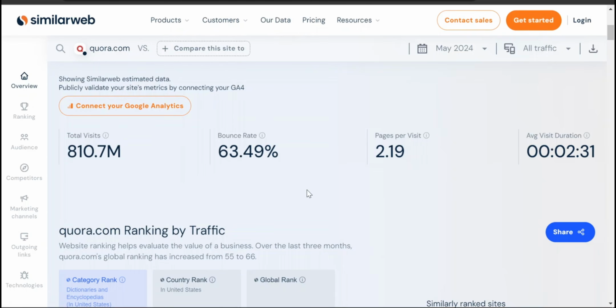And if I come over to Similar Web, Quora gets over 800 million total visits every single month, right? So 810 million people are visiting Quora every single month, right? And to be honest with you, the competition on Quora is not that hectic, right? You can get in and grab a piece of this pie right here, right? You can come over here and get your portion of this, right?